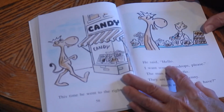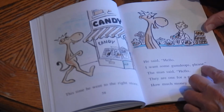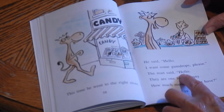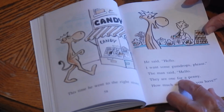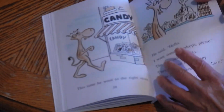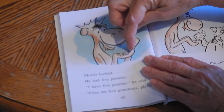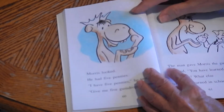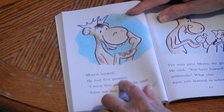He said, hello, I want some gumdrops, please. Ooh, he's very polite. He says, please. The man said, hello, they are one for a penny. How much money do you have? Do you think he'll be able to count this time? Let's count them. 1, 2, 3, 4, 5. Let's see if he can count to 5. Morris looked. He had 5 pennies.